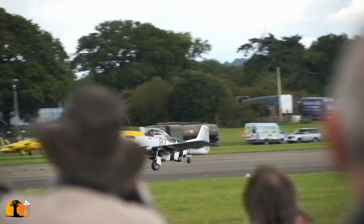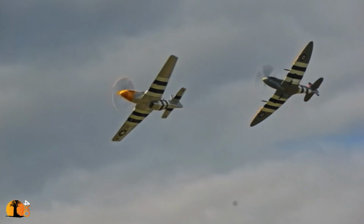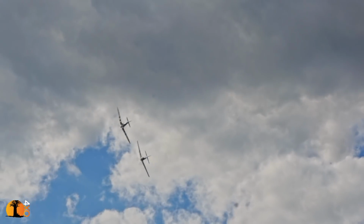Like I build a lot of my ships that have a significance to me, he builds a lot of his aircraft that have a significance to him and the family.